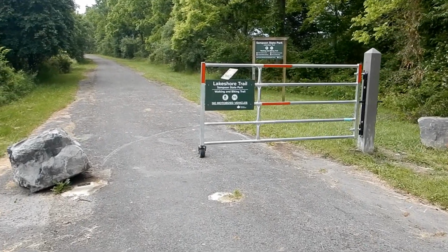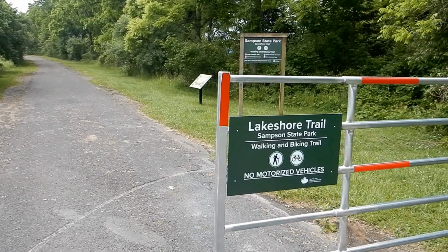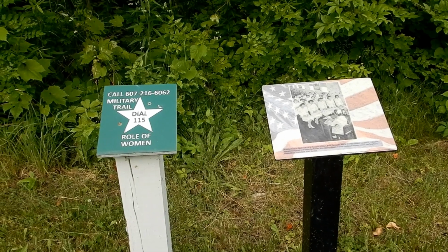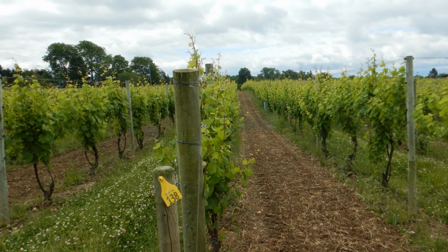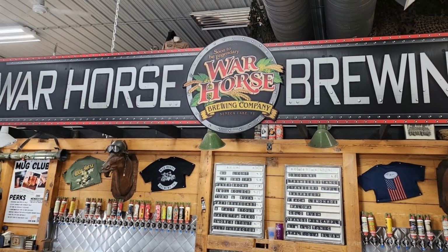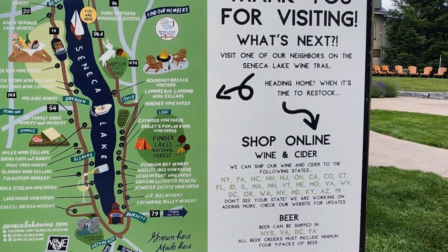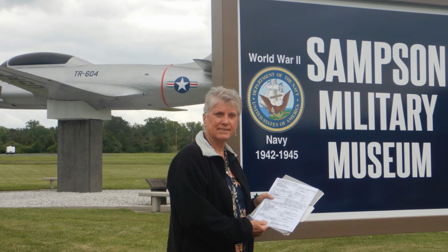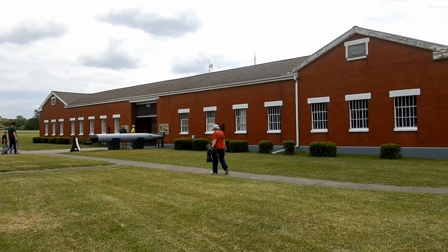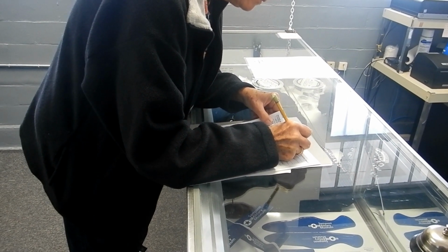Before we get back to the museum, though, we want to show you a cool little driving and hiking trail you can call up on your cell phone. Present on military bases throughout the country. Then we'll strike out for some Seneca Lake wineries. They're not hard to find. There's more than 50 of them, so take your pick. And finally, we'll head back to the Sampson Military Museum for a moment of pride and patriotism that's worth the wait. It sure was for us.